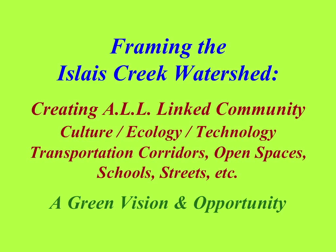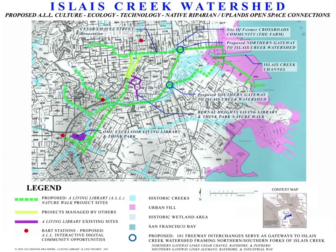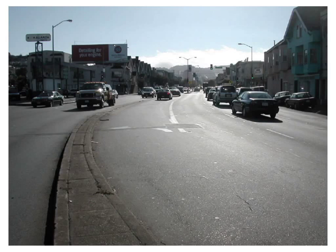This nature walk is actually a prototype for what could be happening in the whole watershed. The Islais Creek watershed is the largest in San Francisco. And this slide shows in purple the two project sites that I showed you, the L-shaped piece of land and the nature walk. This area links 11 communities in San Francisco. It's the largest watershed, and there are many opportunities. It also includes the site of Crossroads Community, the farm.